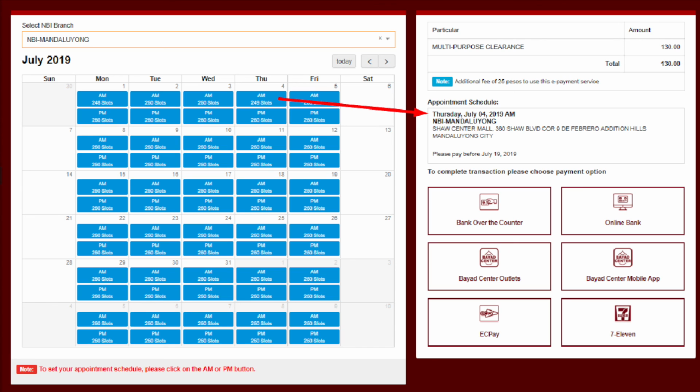On this screen, guys, you will see on the right side the amount that you have to pay, the schedule that you chose, and the payment methods that you can choose, whichever is comfortable for you. After you pay, you will have a confirmation and a receipt, and you have to bring that receipt when you go to the NBI office for your appointment, because they will check that. So make sure that after you pay, you keep your receipt.